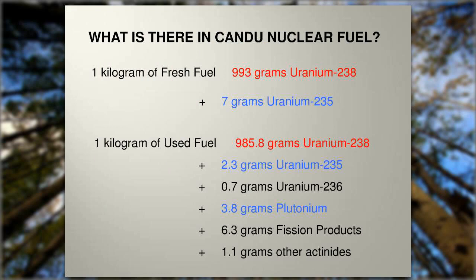But if you look at the used fuel, you've still got 985.8 grams of uranium-238. This means that almost 99% of the used fuel is the same as when it started. It's uranium-238. You've really only depleted the uranium-235. It's gone down from 7 grams to 2.3 grams. You have a new isotope called uranium-236, and you have this new man-made element called plutonium, about 3.8 grams of it. And that's really the potential fuel of the future that the industry has always cast an eye on.